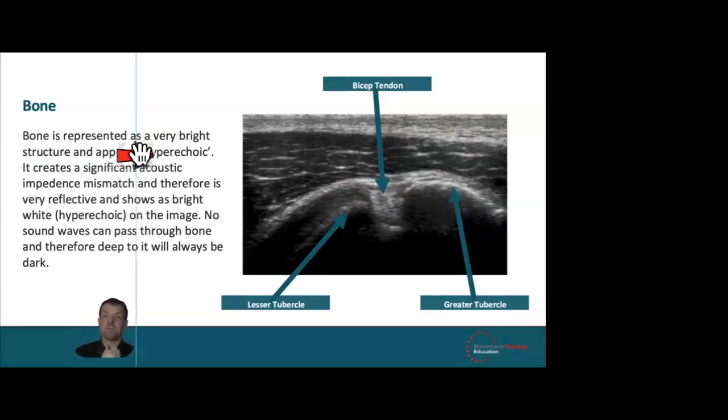So bone is hyperechoic. It's really, really bright, and it's a really good way of knowing where you are. If you know your bony landmarks, you put the probe on the bony landmark and you start there, and then you can go off onto the other structures. But that bony landmark is not going to change, so you can go back to it and keep using it as a point of reference. That's really important.